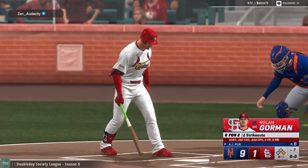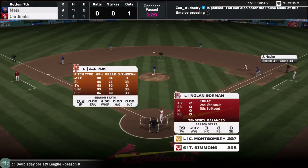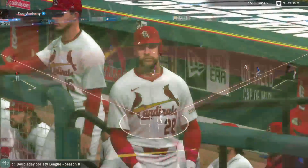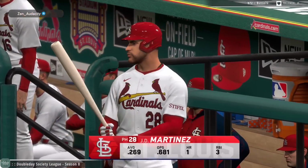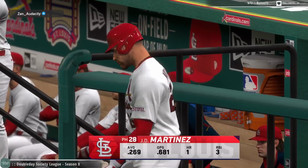So a man aboard. So now here's the Cardinals designated hitter. Nolan Gorman. Pinch hitting for the Cardinals, number 28, J.D. Martinez.